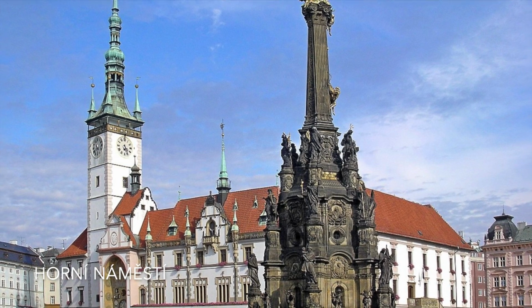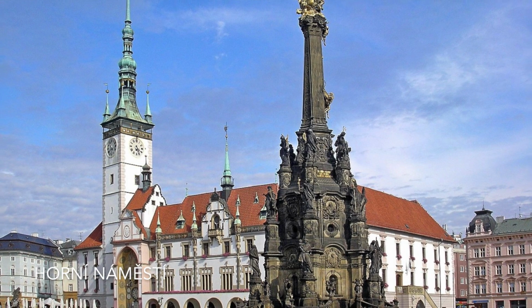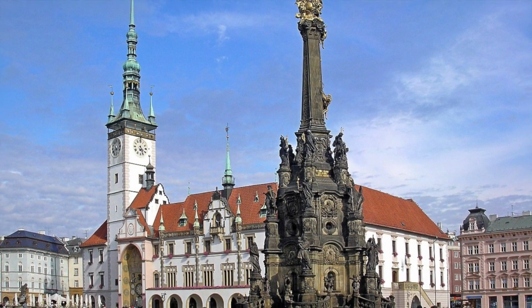The UNESCO-listed Holy Trinity Column was built to protect the city from a plague epidemic. It is a highlight of Baroque art and symbolizes the fight against the plague.